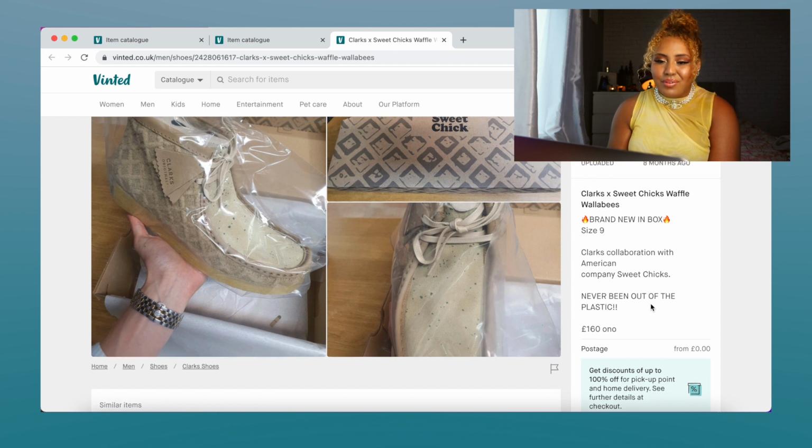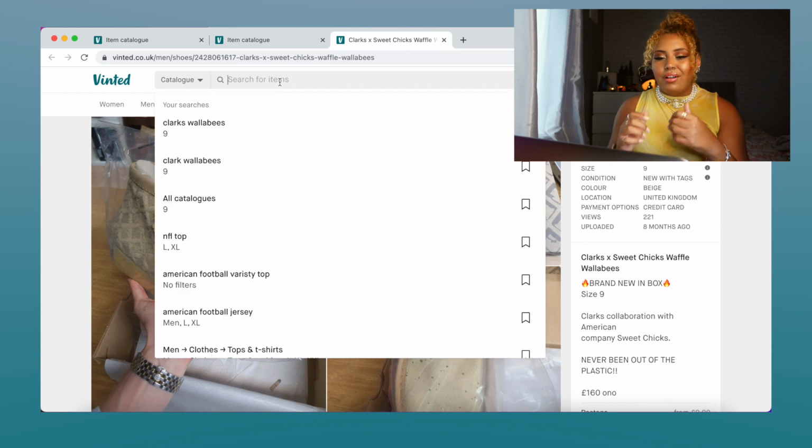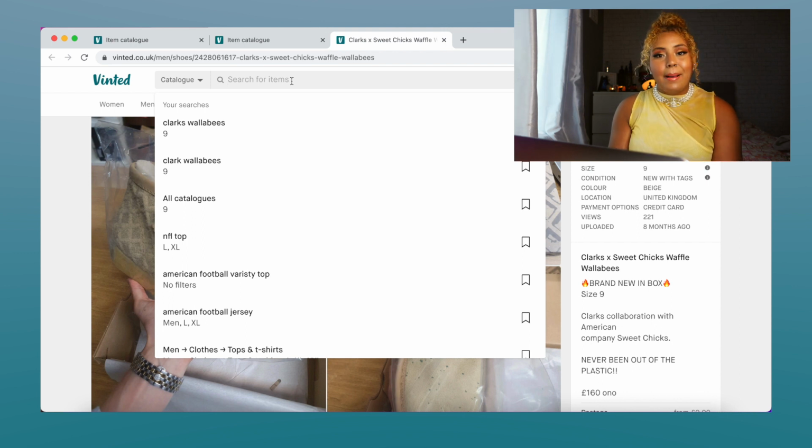But then if I'm buying them second hand, I'm not gonna lie, I do want a bit of a bargain, so let's pass on the Clarks. What else can we look at? Do you know what we'll look at? We'll look at ballet core.